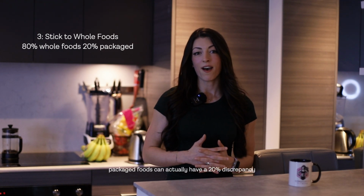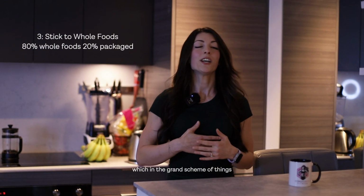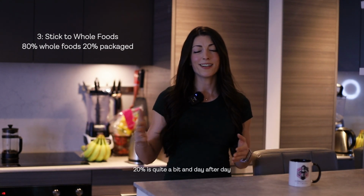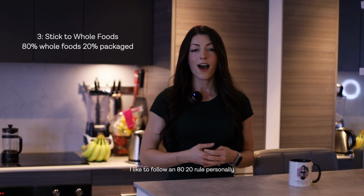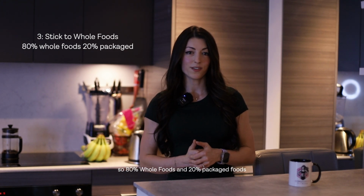Packaged foods can actually have a 20% discrepancy, either 20% higher or 20% lower than they're listed, which in the grand scheme of things, it can add up over the day. So if you're having your whole day full of packaged foods, 20% is quite a bit, and day after day, that does add up depending on what your goals are. I like to follow an 80-20 rule personally, so 80% whole foods and 20% packaged foods.